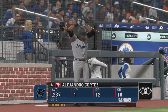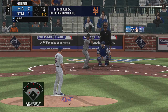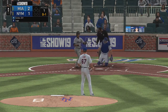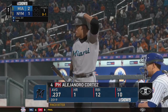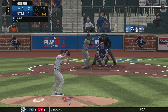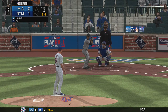Alejandro Cortez is up off the bench as he'll pinch hit here to start inning number 7. And he's a guy looking to break out in a big way. Hasn't been getting the results he or his club have been hoping for. He's set. Here's the 0-1. Swing, and he pops him up. But this will land untouched.